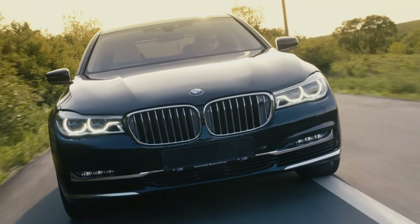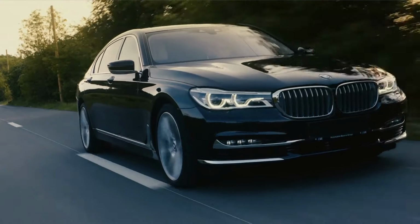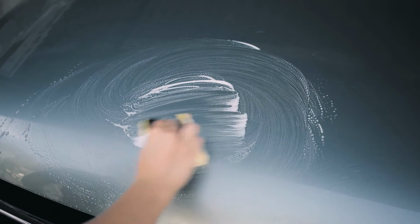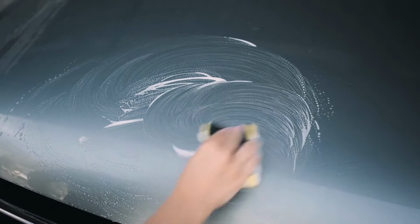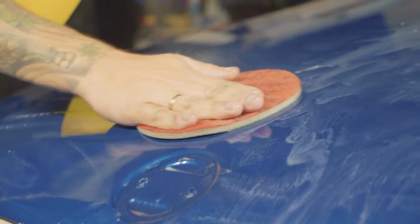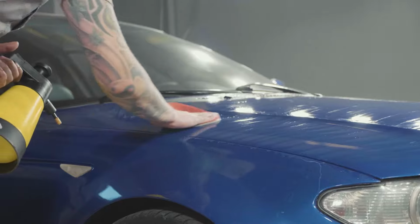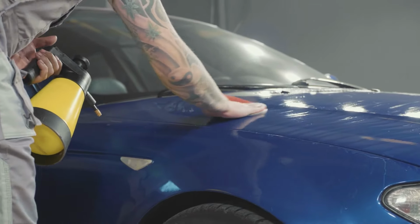The issue is the automotive industry doesn't provide many options. Most detailing products are either simple carnauba waxes, which can quickly break down when exposed to the sun, and we found that most products claiming to be ceramic-based just have trace amounts of silica in them, so they don't provide anything close to a true ceramic coating.